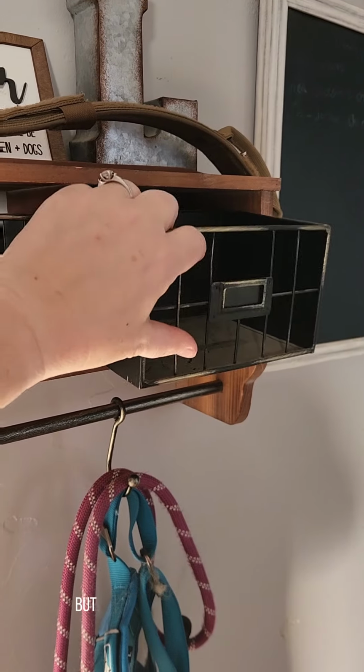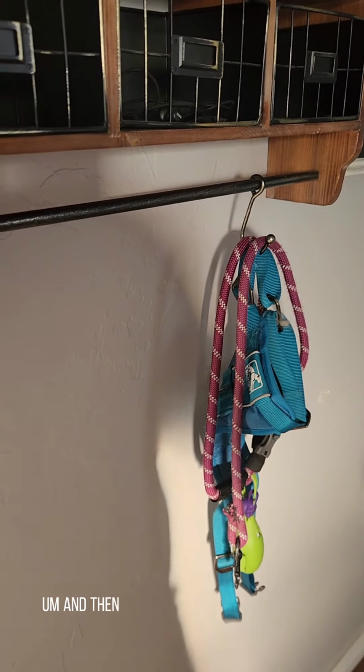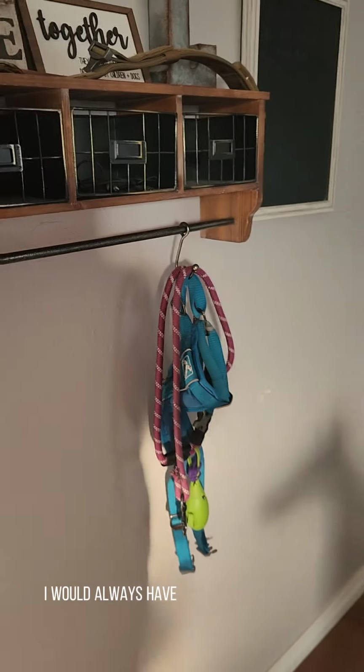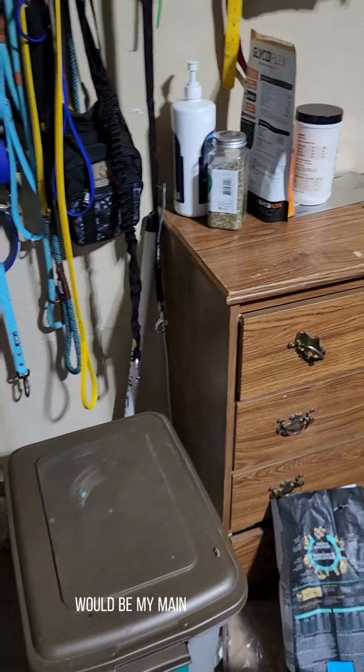This is my front door. I used to have some that were sitting in here, but I haven't restocked it in a while. We don't really have company come over very often. And then I can hang leashes and collars on this thing as well, except it looks like my kids messed it up. But anyway, I would always have one by the front door in case I needed it as well. This, I guess, would be my main reward station.